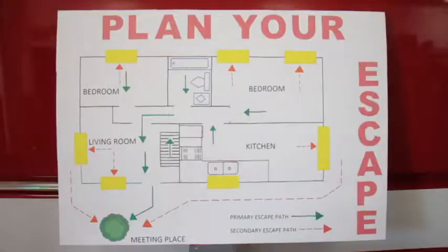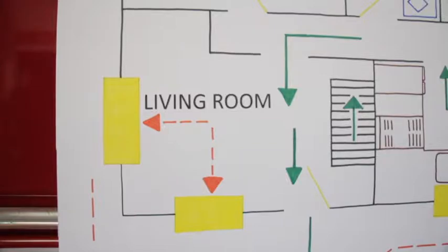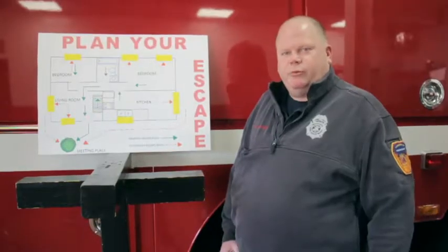So tonight, go home, practice with your parents, discuss with your parents what your meeting point could be, and practice, practice, practice. Once it's in your head, it'll stay in your head. If you're in an emergency situation, whatever you practice, you'll be successful at doing. And getting out of the house and going to that meeting spot will be the most important thing.